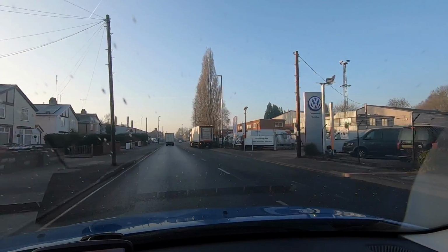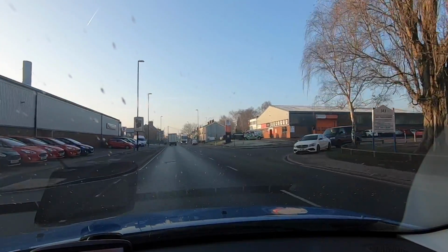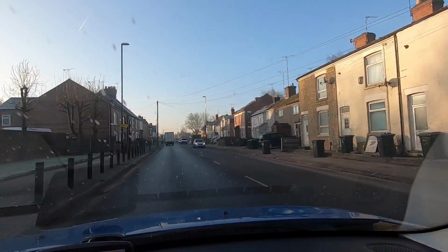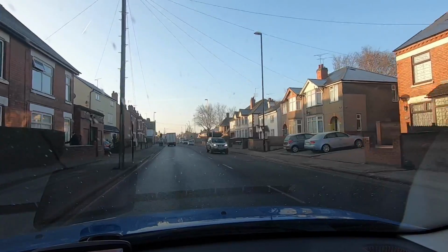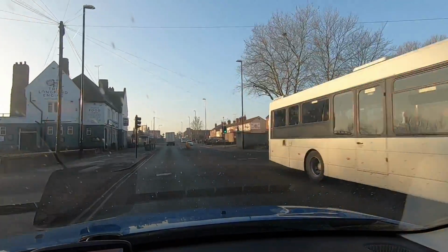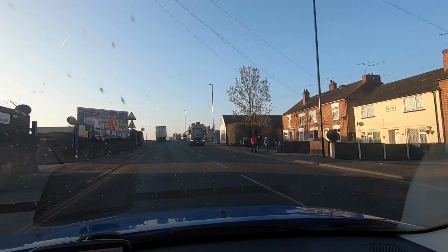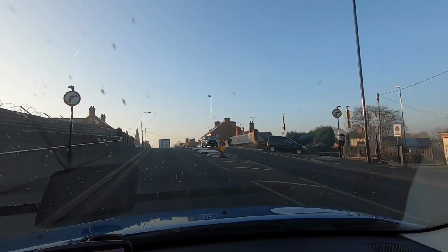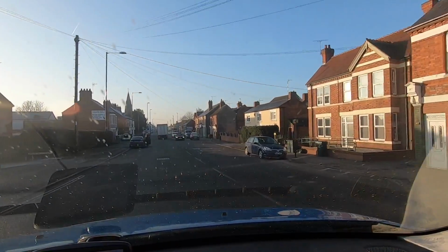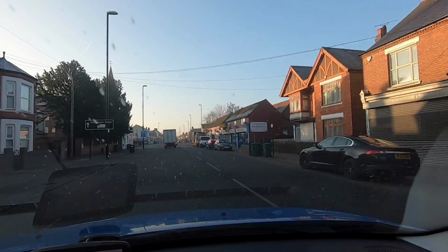This is a fairly long stretch. On this one you can see there's lorries trying to pull out in front of us still. It's an industrial part of Bedworth, but now we're coming into more of a residential part. The idea when you get onto this road is to relax a little bit, let yourself settle down, get into the test, get into your driving. It's just a long straight road. Get rid of any kind of anxiety.